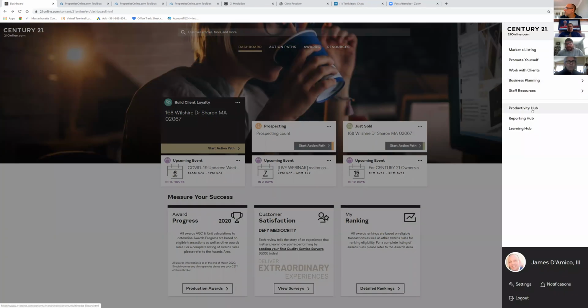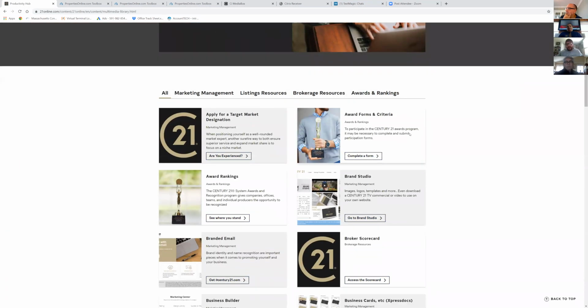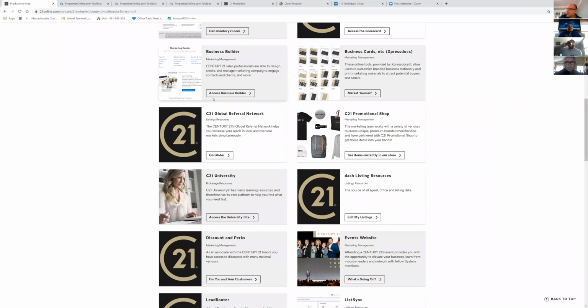Jim, I'm just going to interrupt you there. People may run into some of those issues with websites, including 21 Online right now. Problem is, a lot of people are connecting to these systems. The systems are being overloaded. So you may have a little glitch. Just click it again and it'll pop right up. You're also running on lower bandwidth on the house. So okay, and then this is all the tools that you have. The Century 21 University.